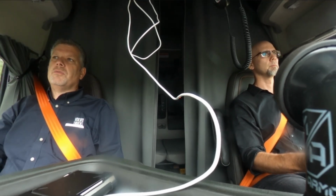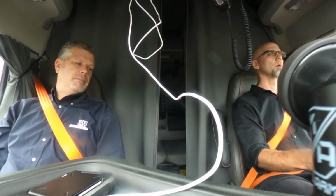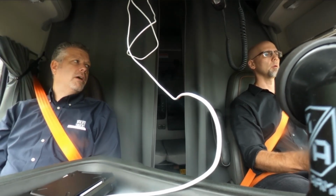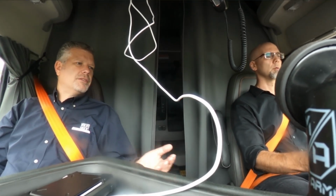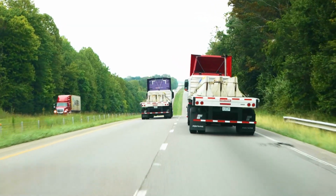In some terrains where we got slightly larger rolling hills, we can manually put it up into overdrive, drop the engine RPMs, and sometimes get better fuel economy than we can at direct drive. Yeah. If that makes sense. Yeah. Okay.